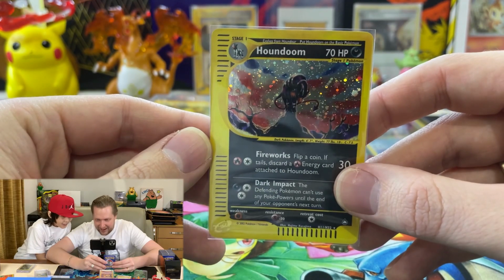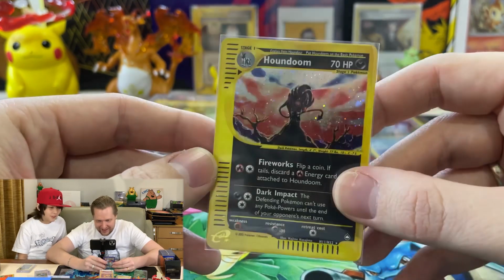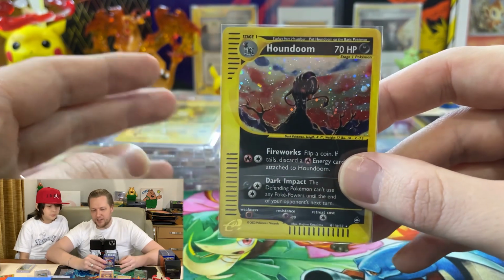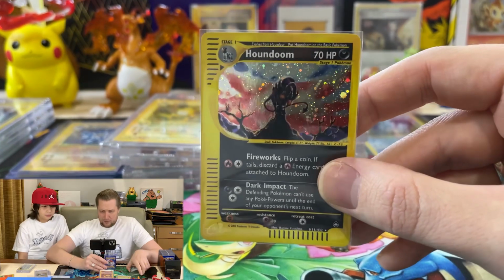Love the confidence, and I love this holo. This is ridiculous. It's like it's calling or summoning the Grim Reaper or something. This is like my favorite Houndoom card, I think, ever. The shiny Houndoom in the new Ichigeki Rengeki is beautiful, but it's not gonna compete. Look at this, it's demonic.